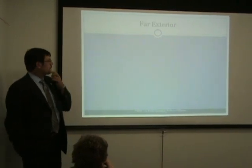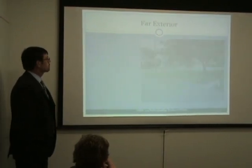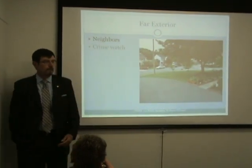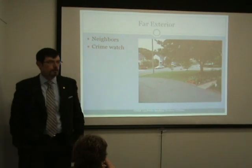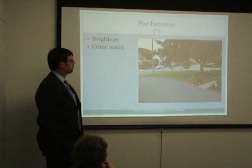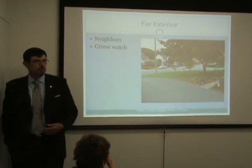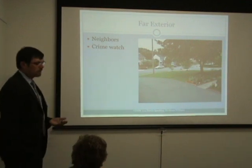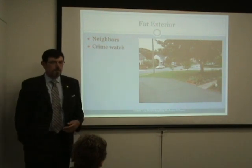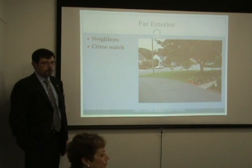Far exterior. The far exterior covers the space from your curb out. That includes your neighbors, neighborhood crime watch. To establish that layer, what you need to do is get to know your neighbors, talk to them, introduce yourself to them, advise them if you're going out of town. Give them an emergency contact number. If there is a community crime watch area in your neighborhood, join the community crime watch.